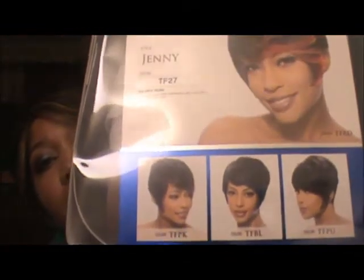And there it is. Now the red's pretty, and they have the blue and the purple and the pink, but I got this one because I like color, but I don't like it that much. And it's 100% human hair, so I love that about it. For $10, a human hair wig that's really cute, I'm all for it. So yeah, this is one of two that I picked up.